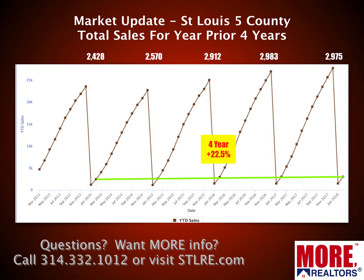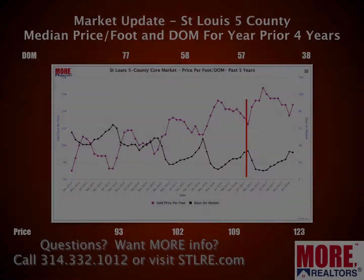You can see here that I've drawn a green line. We're at the beginning of the year, and this is showing sales through full months, so through February. Over this 4-year period, as of the end of February 4 years ago, there were 2,428 home sales. This year, 2,975. So about a 22.5% increase in sales over the last 4 years. Now, if we look at just the past year, we actually lost just a tad, 0.3%. So we're running pretty much the same pace that we did last year.